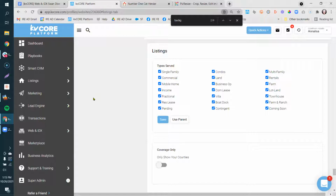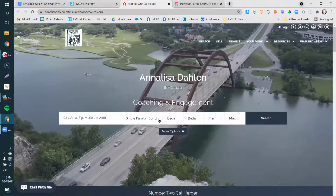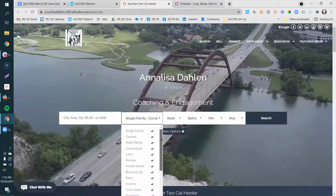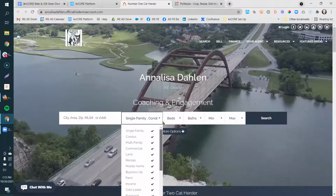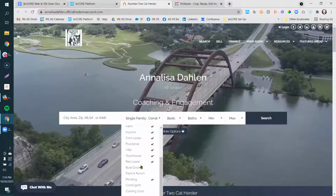Now, the MLS of which I'm connected has all of these types being pulled in from it and landing on my search criteria on the front side of my site. So when people land here, they can click in, like they can put in their area and then this, and it's automatically going to pull all of this unless they go through and go, no, nope, nope, nope, you know.